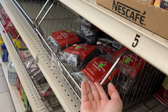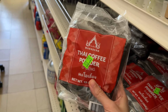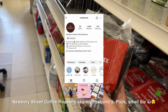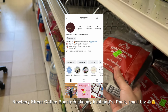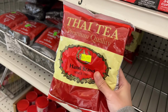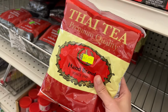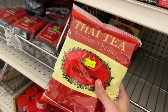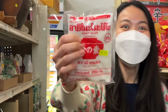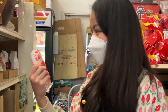But for Thai coffee, if you want a very, very dark and sweet one, you can try this one. But if you want a specialty Thai coffee, you can come to Liberty Street. Link down below. And this brand is very popular in Thailand. And then I think they also have a branch in LA. Right? Oh yeah, they opened a store in LA. What's that? MSG. Umami powder.